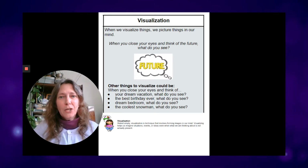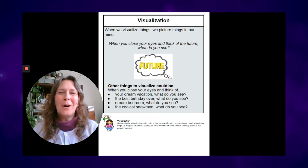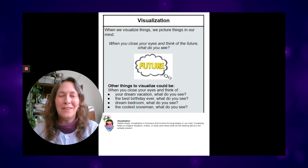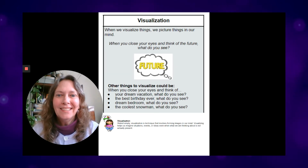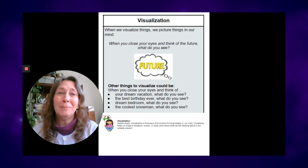There are some other things that you could visualize too. For instance, you could close your eyes and think about your dream vacation, or your best birthday ever, or a dream bedroom. What would that look like? Or the coolest snowman you could ever possibly create.